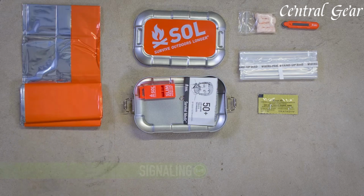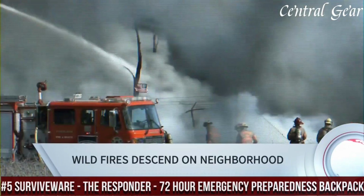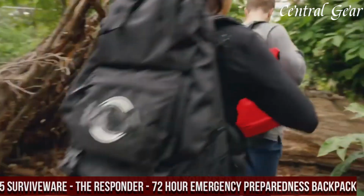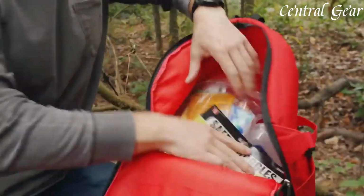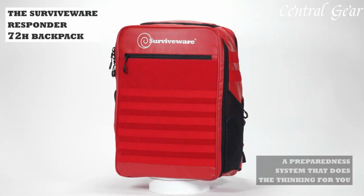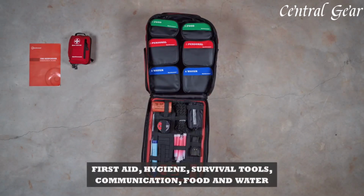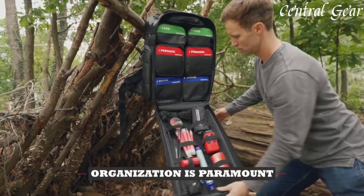Now let's get started. Number 5. Surviveware. The Responder 72-Hour Emergency Preparedness Backpack is a comprehensive and highly organized solution designed for those who seek readiness and security during emergencies. Engineered to support survival in critical situations, this backpack is equipped with a wide array of essential tools and supplies to sustain an individual for up to 72 hours.